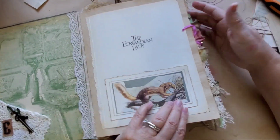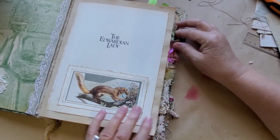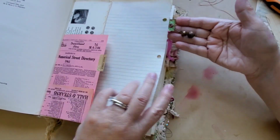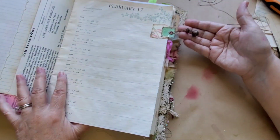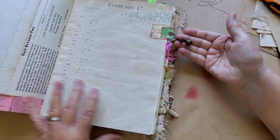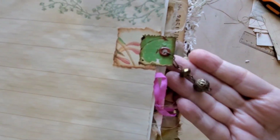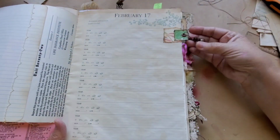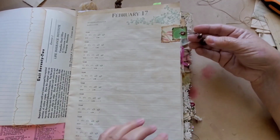So in this case, I looked at this profile, which I'm loving. I put a few little dangles onto some of the tabs. There's a little dangle here that was from a necklace that I took apart. Let me lift it up so you can see it better. It's lost its shine. I have a feeling at one point it was shiny.